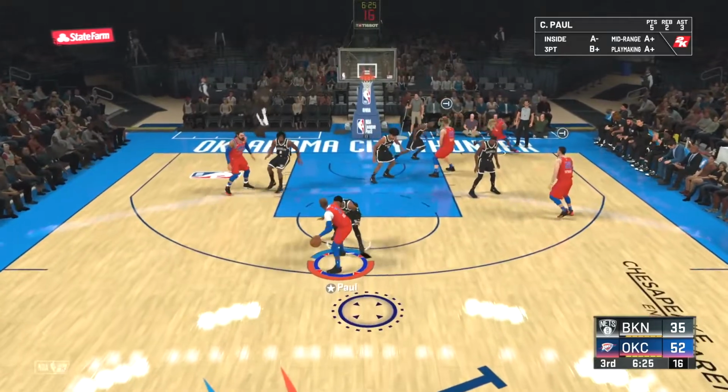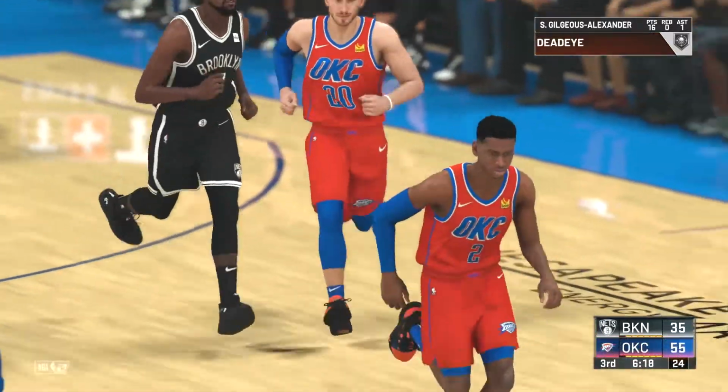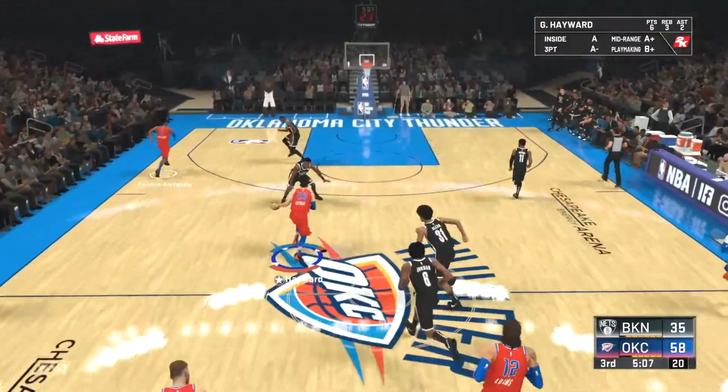CP3, we're going to be running another floppy. This time it's for Shai. Haven't run that play much all season, and Shai greens the 3. That's his, I believe, second one of the night. Now Chris Paul greens the 3. Nearly identical spot, maybe a little bit farther out though.